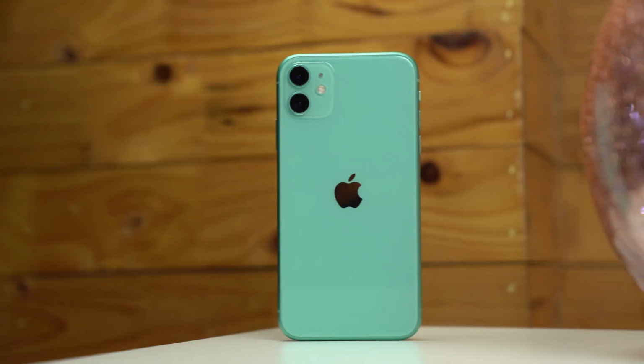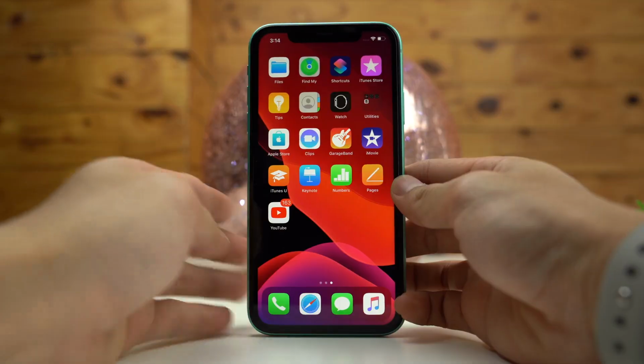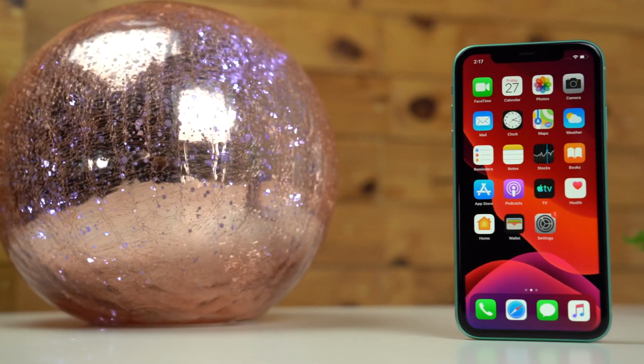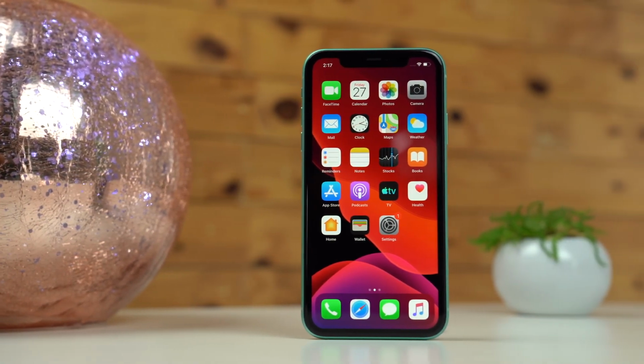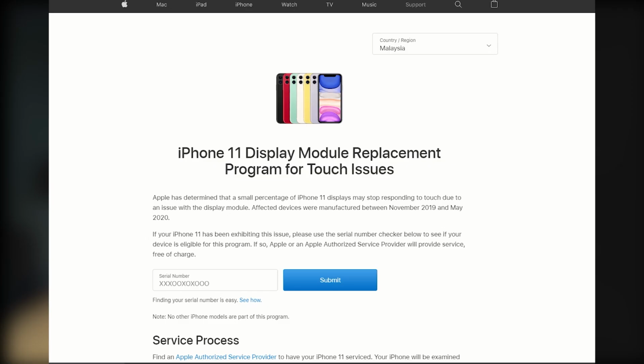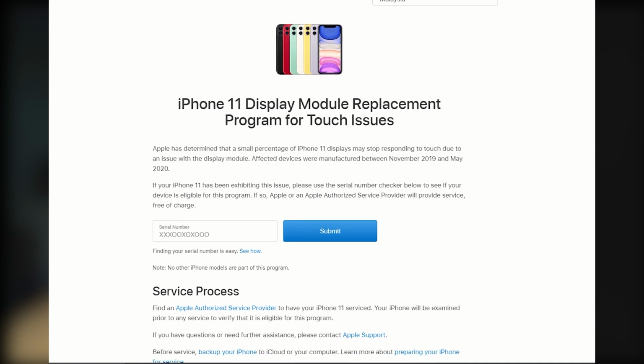Apple has officially acknowledged the problem of the iPhone 11, which affects touch responsiveness. And to solve the problem, eligible customers will be able to get their phone fixed for free, and that includes users in Malaysia. According to them, a small number of iPhone 11 displays may stop responding to touch input due to an issue with the display module. They've also added that touch screen issues affect devices manufactured between November 2019 to May 2020. If you're affected, you can check if you're eligible under the display module replacement program by entering your iPhone serial number on the web page.